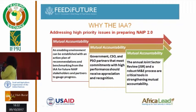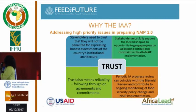And then mutual accountability, establishing an enabling environment where stakeholders can gauge the progress of the NIDE, and also supporting the annual joint sector review and strengthening mutual accountability. And then lastly, this slide on trust. I'm not going to read all of this, but what I'd really like to say is that the institutional architecture really belongs to all of us. It's a sort of auto-evaluation of what is working and what is not working. It's for us to identify where we know there are challenges and to ensure that those are addressed in the NIDE, or at least in the IA action plan, so that there's a justification for resource mobilization to fix those challenges or address those gaps.